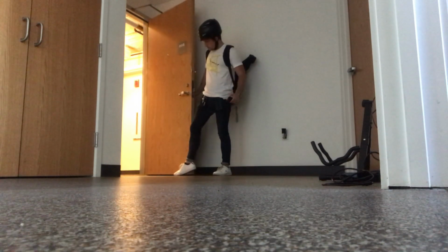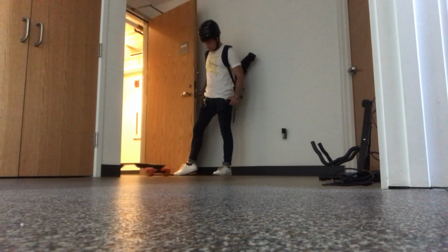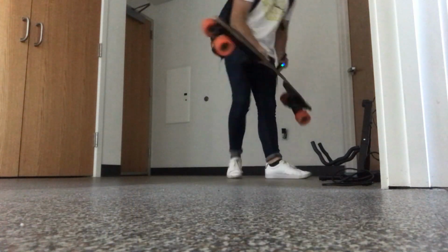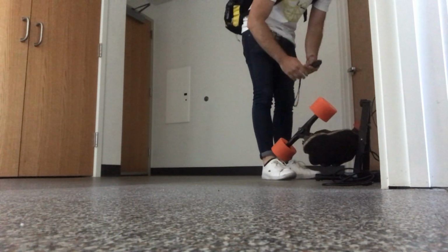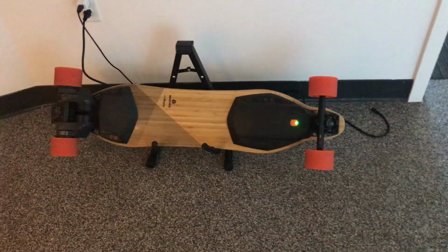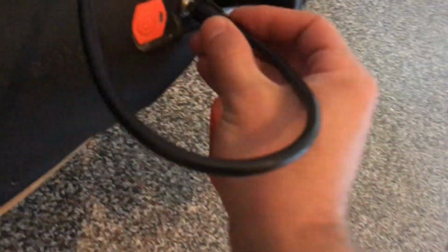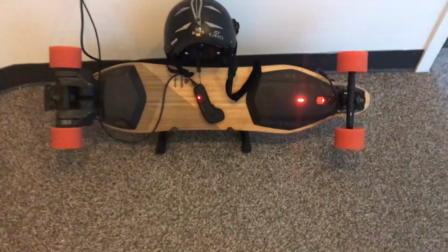The person I bought this from also included a stand and two chargers and a bunch of extra belts. The stand is really useful because I think it's just like a guitar stand, but it actually works perfectly for the boosted board. I just pop it on there, plug it in, and it charges pretty quickly. I'm actually fairly impressed with how quickly this thing charges.